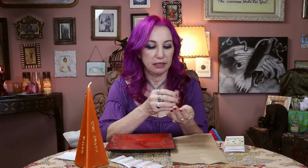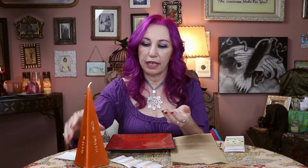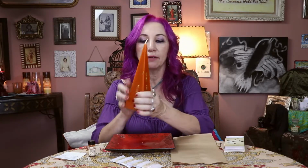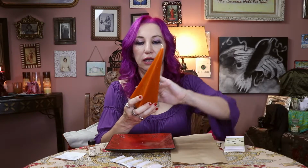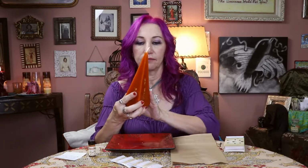You're going to take the open roads oil in this case, or whatever oil is included with your spell kit. You're going to put a few drops on your hands, and then you're going to apply that to the candle from the base toward the wick. So you're going to push it up. As you do that, you can speak your intention about what it is that you're wanting. Say your prayer or your wish, and put that oil on the candle on all four sides.